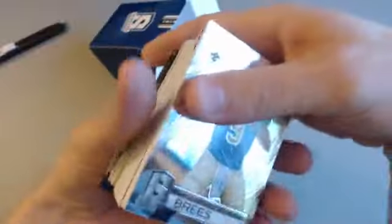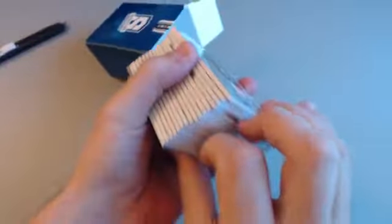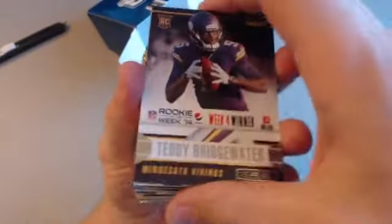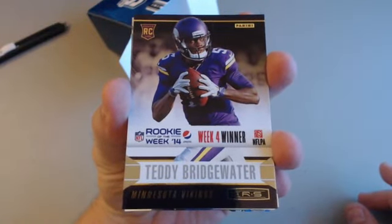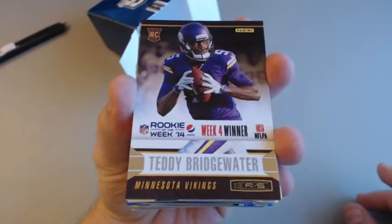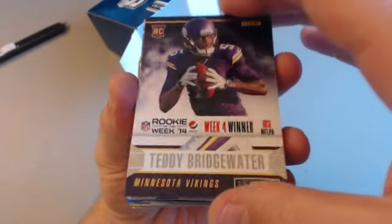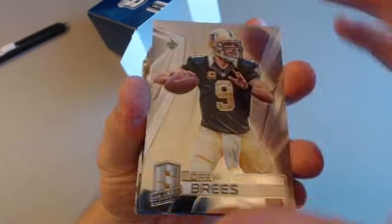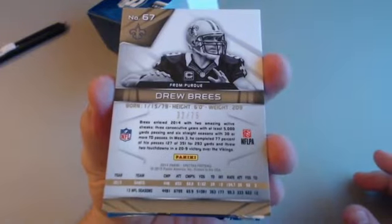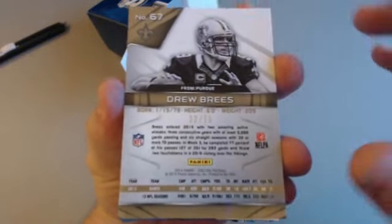I think I got it. Hey, I got it. And we'll always start with our Rookie of the Week winner card. Only card that is not numbered in this set. And it will be a Bridgewater. Week 4 winner, Rookie of the Week, rookie card. He looked good yesterday. Yeah, the Rookies and Stars version. He looked good. So far looking good this year. Drew Brees will be our first card. Our base of Drew Brees, your base veterans are just 75. So everything in Spectra is very low numbered.